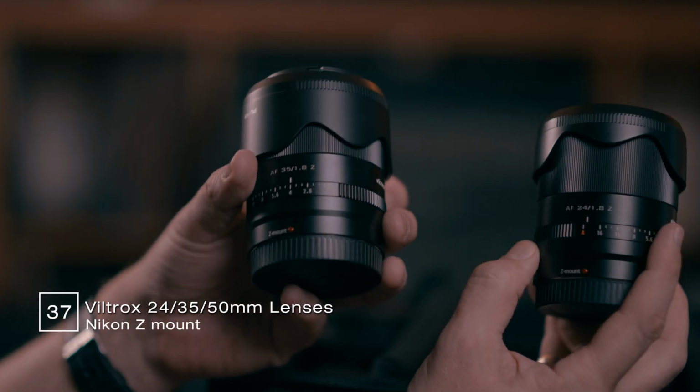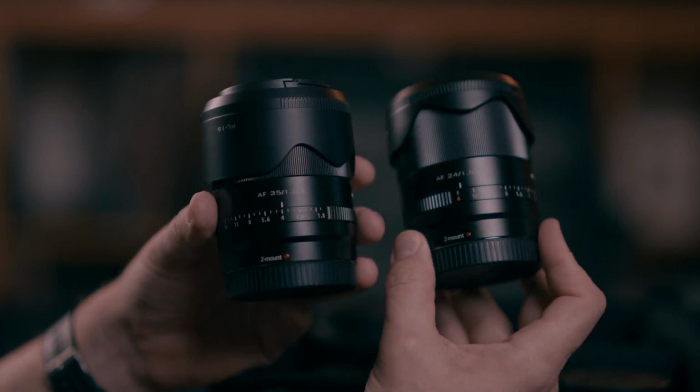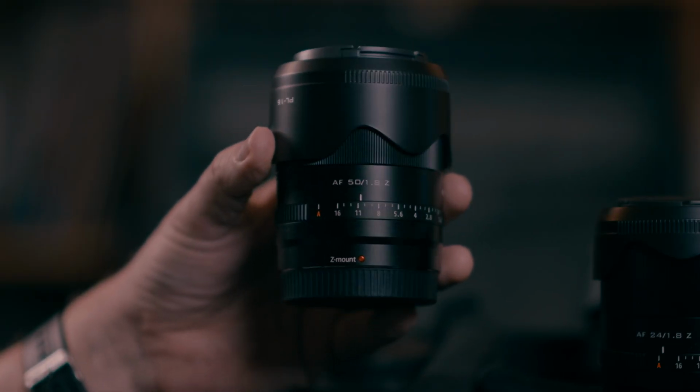But I also have a whole set of Viltrox primes: 24, 35, which I have reviewed before, and the 50, which review is coming very, very soon. I'm working on it now. I've also got the 24mm Viltrox for Sony. I love these lenses. They're a great Chinese company, really well priced for the quality you get from these lenses. Absolutely a bargain. Quality bargain.